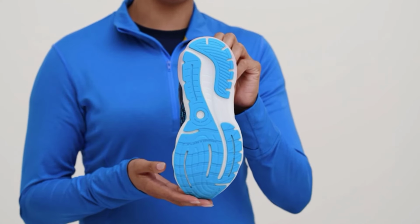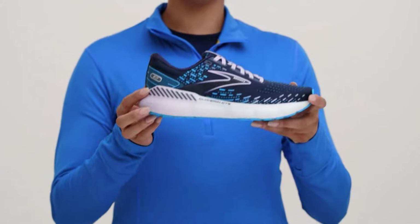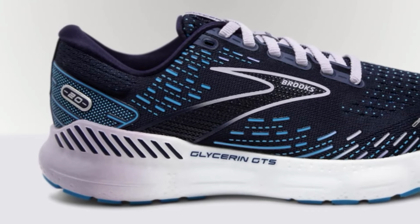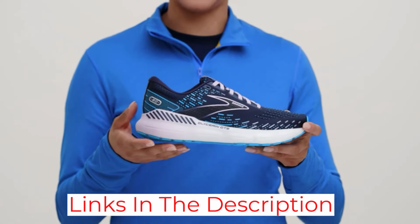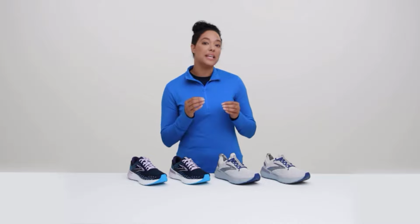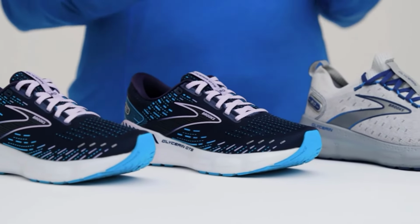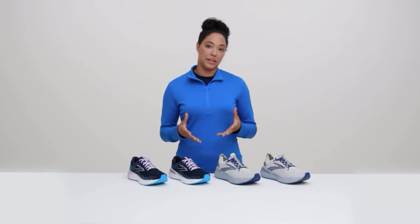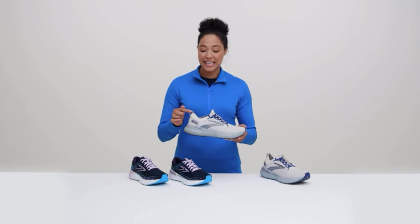The softness comes from a new nitrogen-infused DNA Loft V3 midsole, Brooks' softest cushioning foam. The updated midsole yields a more responsive and stable underfoot experience versus the Glycerin 19 GTS. These shoes are a workhorse, too. They're capable of maintaining form longer than most shoes. Yet, like most workhorse shoes, the Glycerin 20 GTS is fairly heavy. At 10.5 ounces for men and 9.5 ounces for women, you might want a lighter shoe for speed work and races.